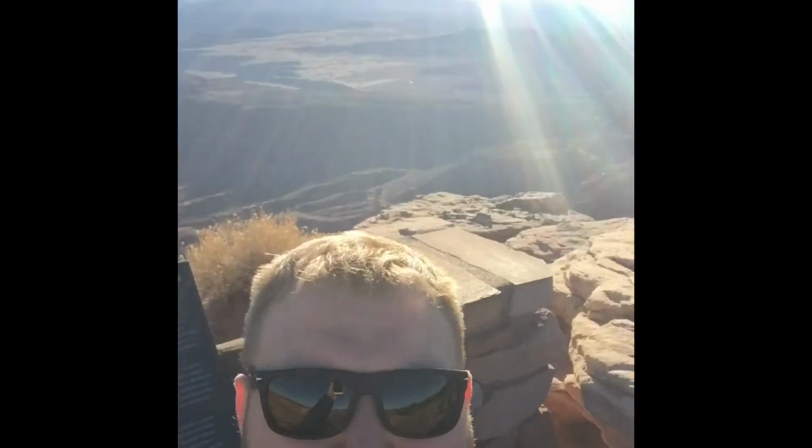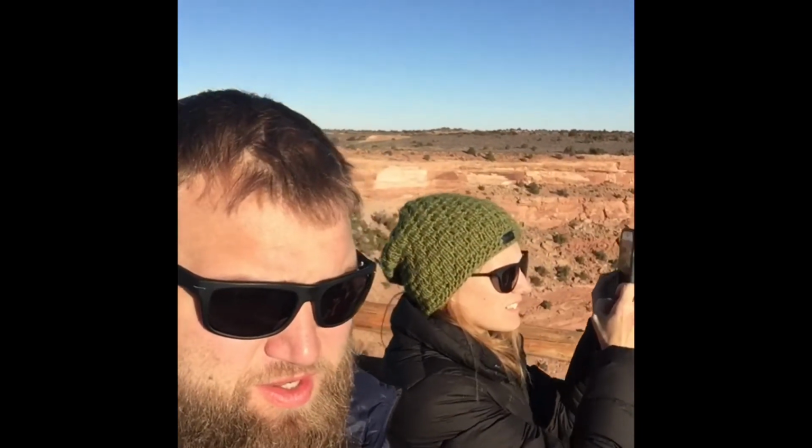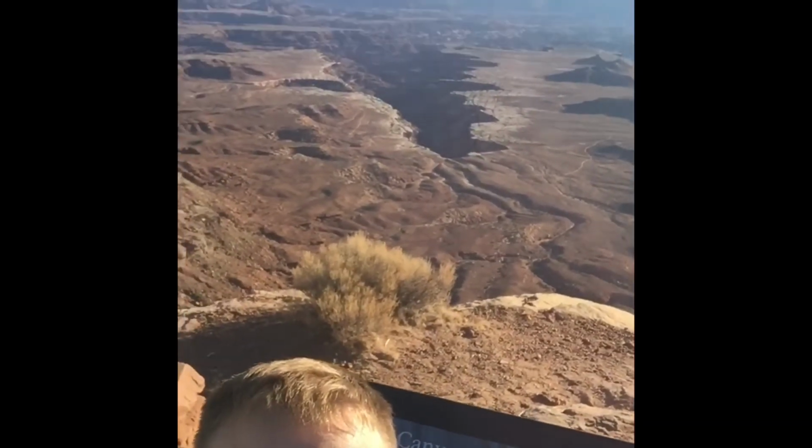Then this way you may not be able to see because the sun is brutal in the morning, but still pretty awesome. I don't know why we didn't come here the last time we were out here. I couldn't remember, but Ashley and I both agree that this is by far one of the coolest places. So, once again, Buck Canyon. Oh, it doesn't get much cooler. Alright, talk to you guys later.